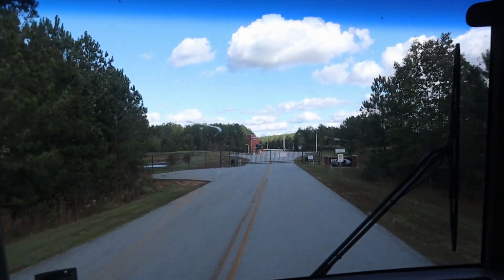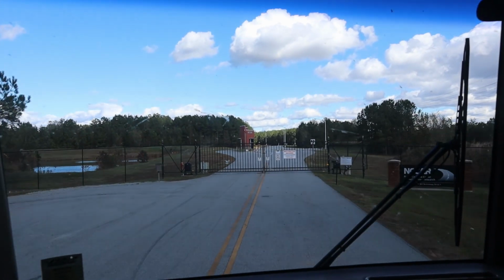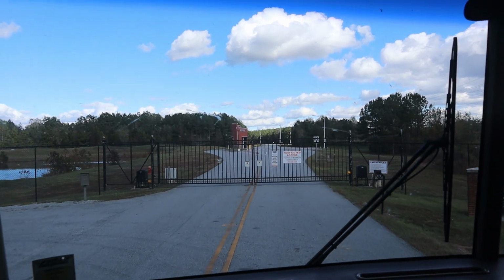Here is the NC Car gate. It's closed. I don't really know what to do about that. I'm gonna have to make some calls. Okay, so you saw the front gate of NC Car.